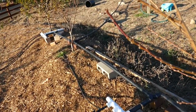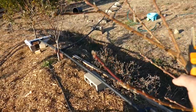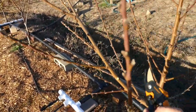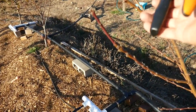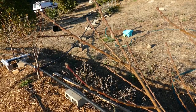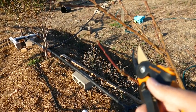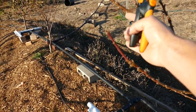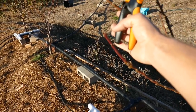Let's see here. Let's go to this. It's kind of the three main branches, 1, 2, and 3. So this one I want to train to where I want it to go, just kind of tuning it up, really not doing too much. So if we pick that one, that'll go off that way, or we can go to this one.